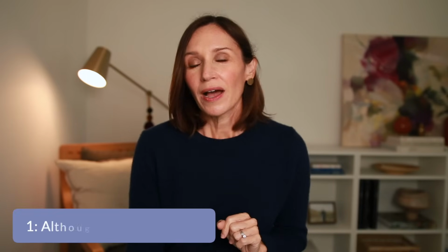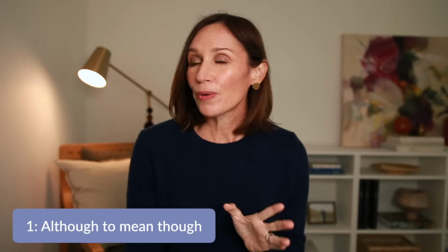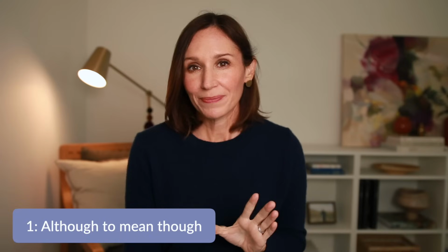Let's take a look first at a few examples of where we might use though and although interchangeably. If, for example, you're using the word though to replace the words but or however, this is where we can use although interchangeably. Again, it's a more formal choice, but we can choose between either one, and because it is being used as a conjunction, we would use it at the beginning or the middle of the sentence only.